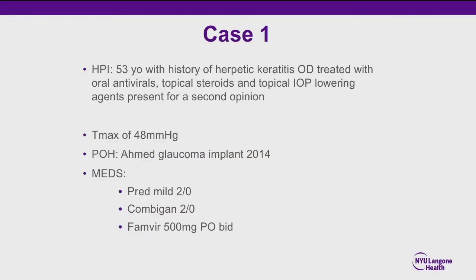So this is a case of a 53-year-old woman with a history of herpetic keratitis and uveitis in the right eye, treated with oral antiviral, topical steroids, and topical IOP lowering agents. She came for a second opinion from one of my fellows. She had a Tmax of 48 prior to surgery. In 2014, she had an Ahmed valve. She's currently on Pred Mild, Combigan, and Famvir.